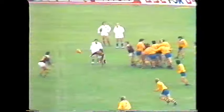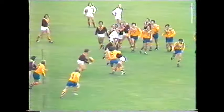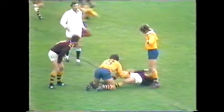And it's going to be a country ball. Hewson to Martin. Got the ball away nicely. And that's a very good run by country. Hewson only 10 metres short of the line.